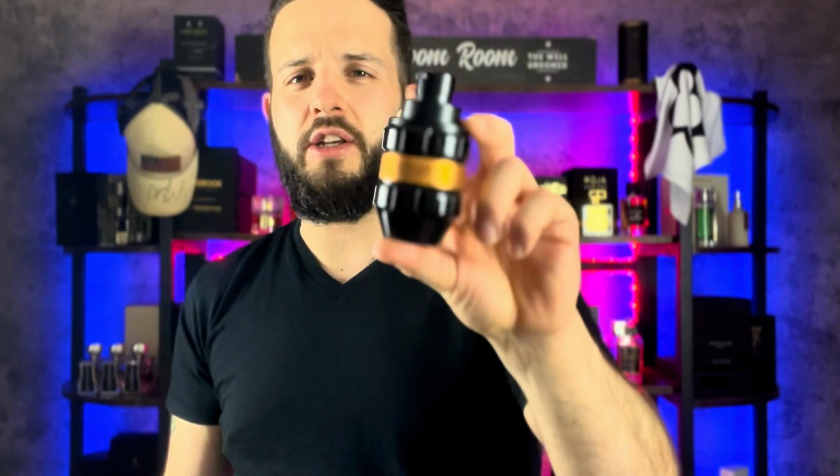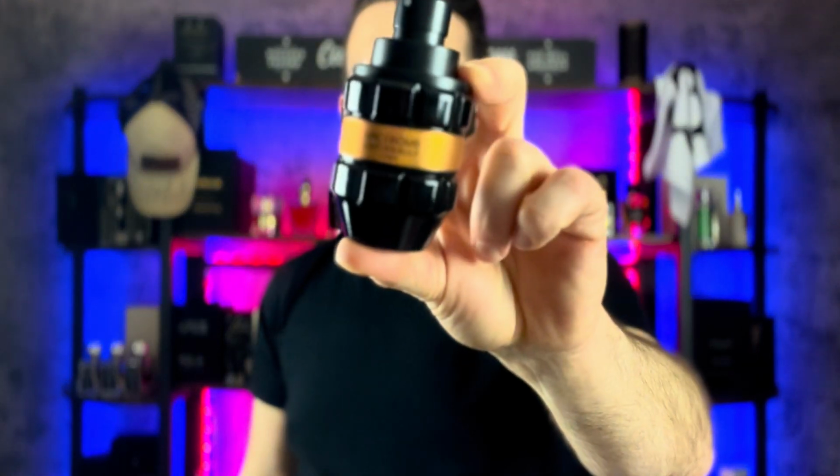Now, if I was going to wear a leather jacket, I'd pull for dark leather. But this one, you could definitely dress up. You could dress down. So much more versatile, I would say, is Spicebomb Extreme by Viktor and Rolf over Man in Black. I didn't mean to make that comparison with Man in Black Bulgari, but when I read the notes and I smelled this, my mind went over to that fragrance. So once again, this is Spicebomb Extreme.